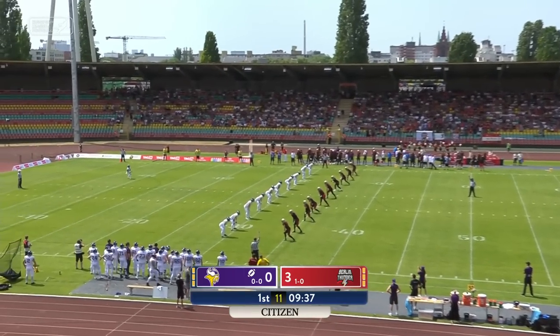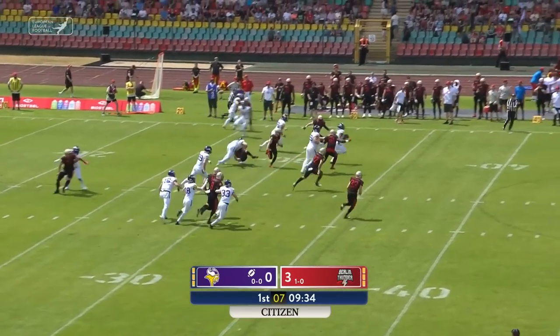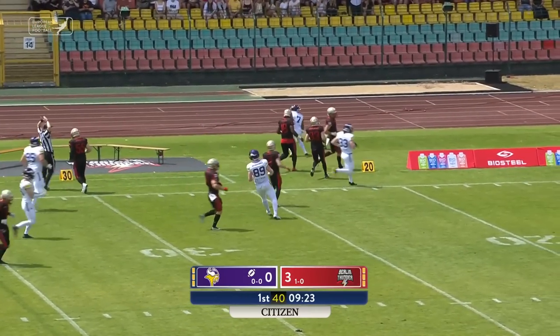Schinderlein will kick it away. Edwards at the 10. Across the 20, room to run into a hole. 40, 50, breaks a tackle. 40 the other way, all the way down to the opposing 30-yard line.